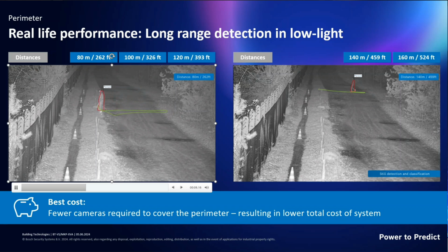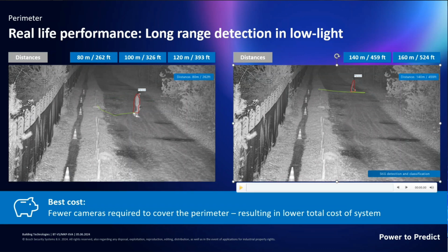And it's not just the cameras, as you all know, it's also the cabling. So in terms of total cost of ownership, you're going to set up a pole, you have all the wiring, you have the maintenance costs tied to that camera. If you have twice the detection distance, it effectively costs you less because you only need one camera to cover the same ground. And as you can see in those videos, we can get up to distances of 524 foot with a single camera, which is quite tremendous.